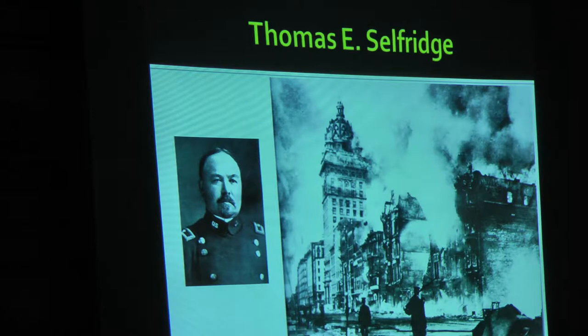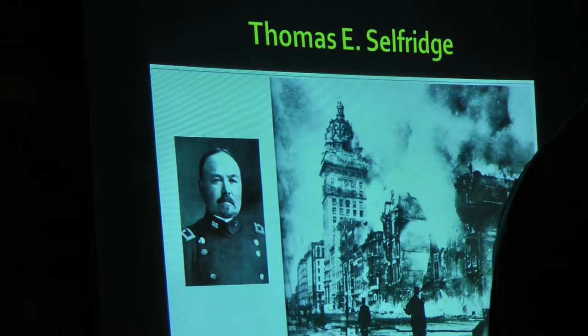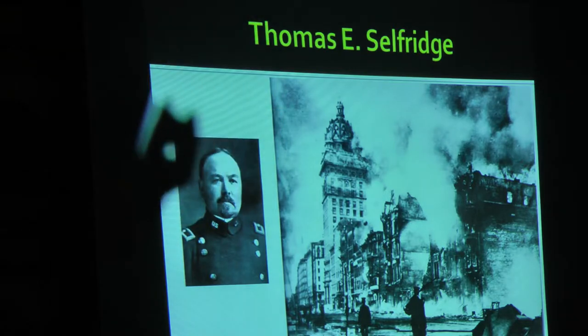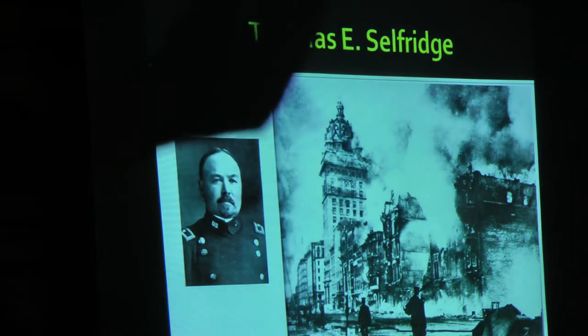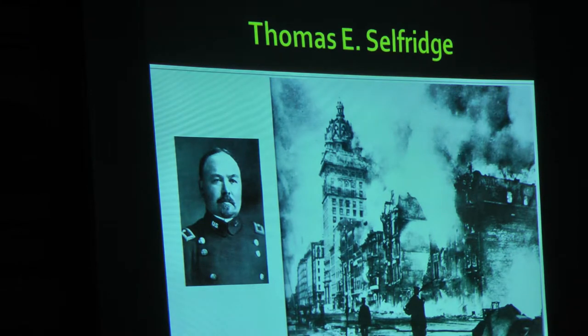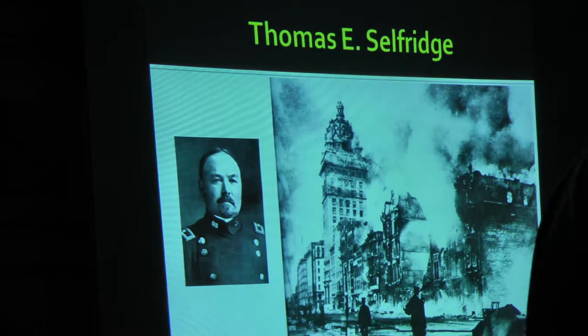Selfridge does such a great job. He wins a medal for his service in San Francisco. And the Army basically says, whatever assignment you would like, you can have. And Selfridge is, at this point, a young man, about 24 years old. And he can't decide, the world is now his oyster. He says, I can't decide what I want to do. Can I go back to West Point, be an instructor for a year, and after a year, I'll tell you what I want to do? And the Army agrees to that.